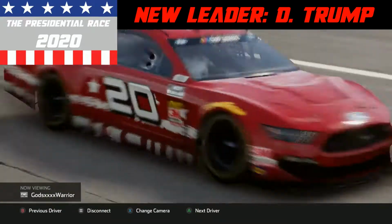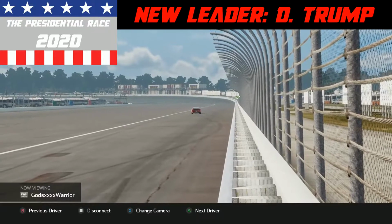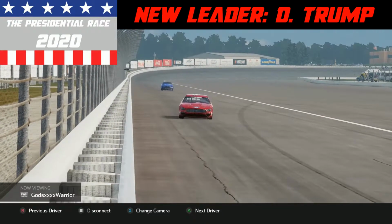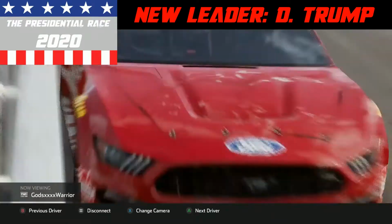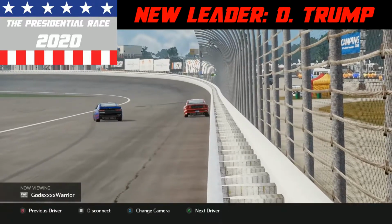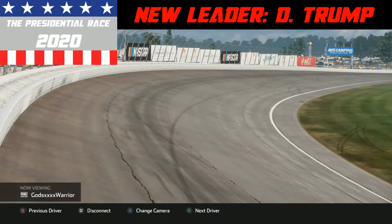So, here we go. We're going to have Donald Trump pulling up to the front. He's going to have another decision here of what lane to choose as we come around. Looks like he's going to choose the outside lane, giving Joe Biden that inside lane, which Biden used last time to actually go and take the race lead there for a moment.